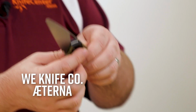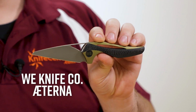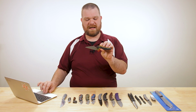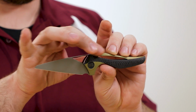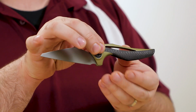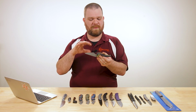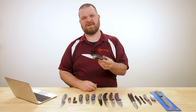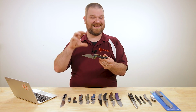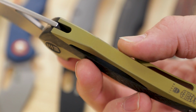This is a new version of the ÆTERNA knife designed by Elijah Isham. Comes in at about $298 right now, and there's a couple new versions actually. This one right here has a gold anodized titanium. We've also got a standard gray titanium frame. And what we've been calling these is sort of a split integral design. Now when you look at the spine, it looks like an integral titanium knife.